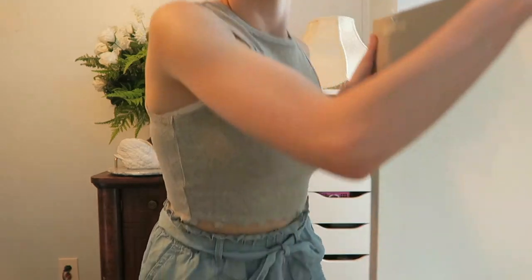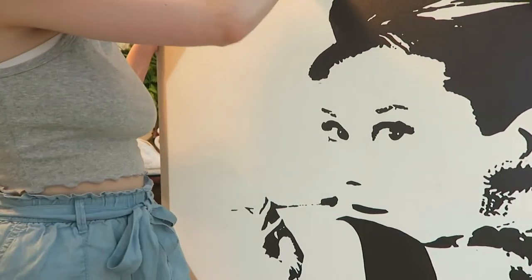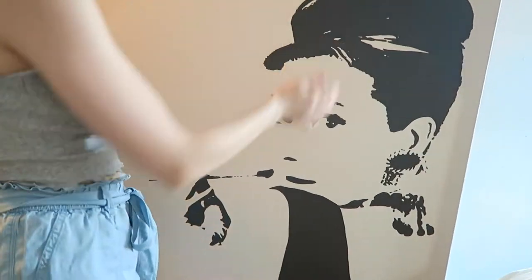So I just want to show you what I got, because I've been thrifting a lot for my new rooms. I'm going to start with the big things first, because I have everything behind me and then I have big things down here. So the first thing, my mom got me this. She saw this in a thrift store. I probably have to stand up, but it's this giant, oh my gosh, Audrey Hepburn picture.